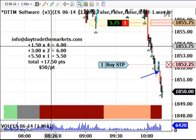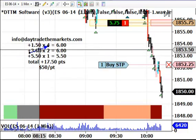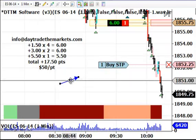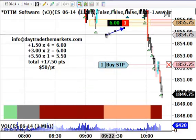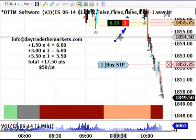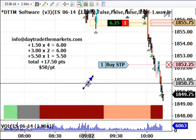So we did start with 8, and you can see right over here, I'm just keeping tally of them. We exited 4, we exited 2, we exited 1 for a total of 7. So that's why we've only got the one contract on still, and you can see it identified right here with the existing position. And our buy stop for just the one contract is up there at 52.25.